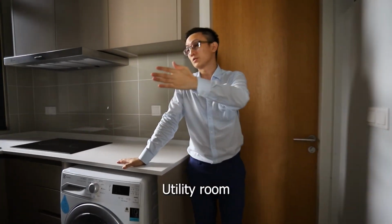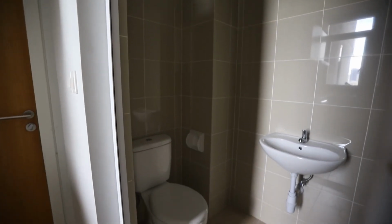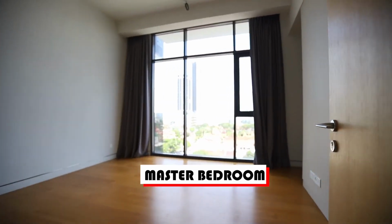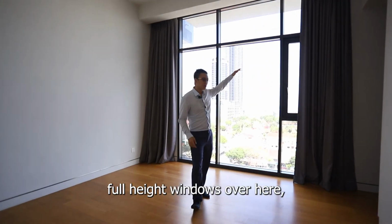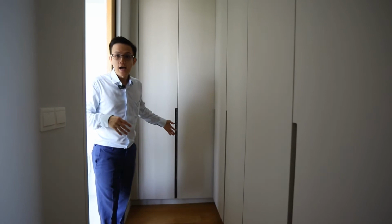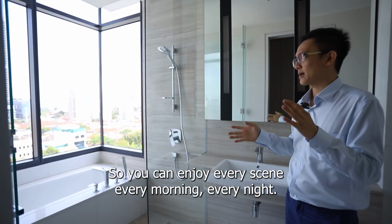Have the plus one here, maid room, utility room, and also the washroom itself. So now let's take a look at the master bedroom. The utility room is located back here, and then on my right will be the master bedroom. Full height windows over here, okay, where you can enjoy the same view as the previous layout. So L-shaped fit-in wardrobe over here. And every master bedroom comes with a bathtub, so you can enjoy every scene, every morning, every time when you are bathing.